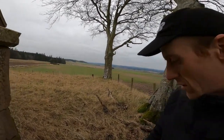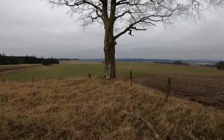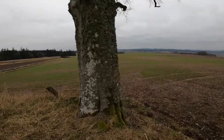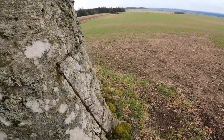It'd be so cool to find an old bit of historical graffiti on some of these trees. I'm sure when these trees were planted, this garden would have been in its prime. Oh, aye, look, it makes an excellent strainer post, this tree.